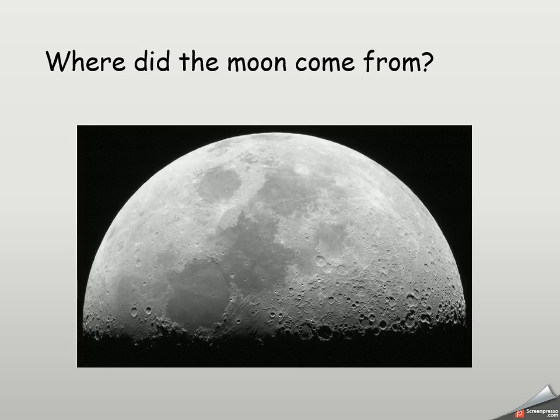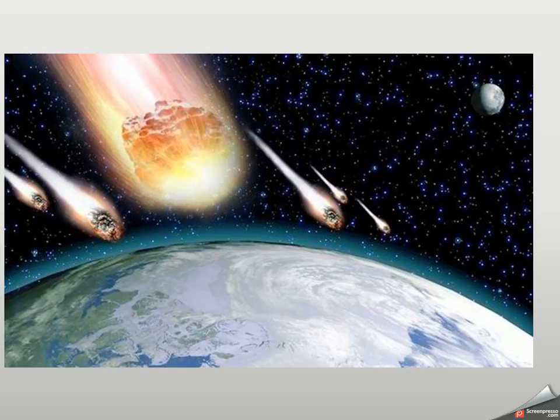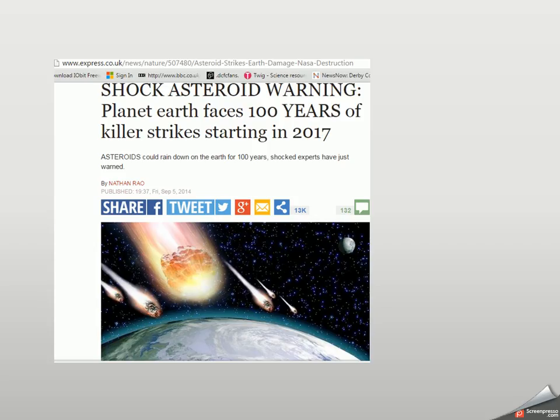Okay, so dangers. All these asteroids are basically bombarding Earth. Now, most of them are small enough that they burn up before they get to the Earth. But scientists are giving out warnings that massive asteroids could come towards us and send out killer strikes by the year 2017. And so that's what they're warning us about.